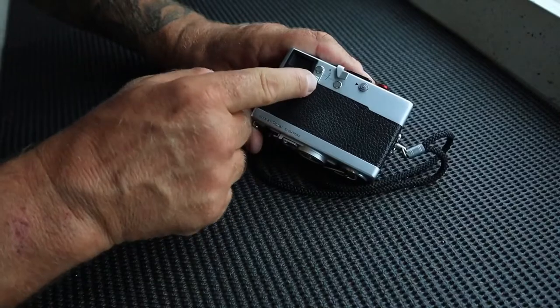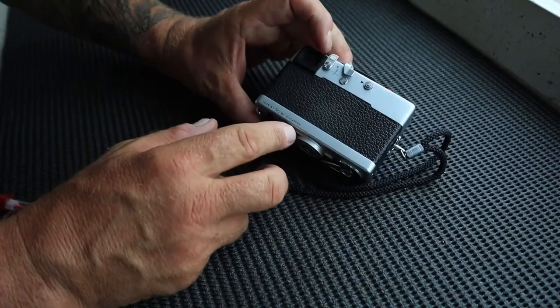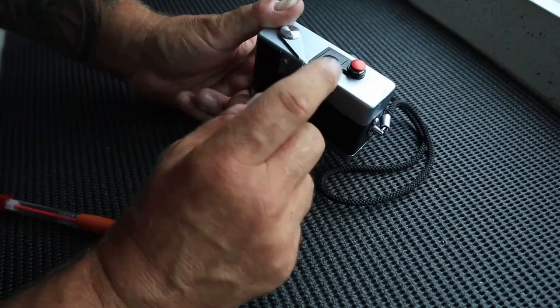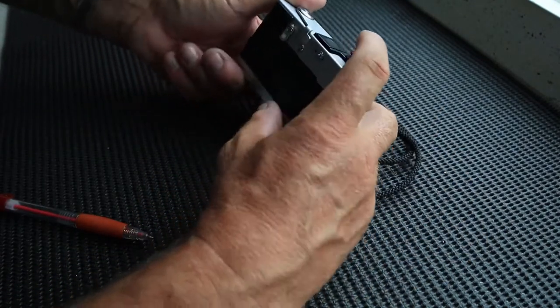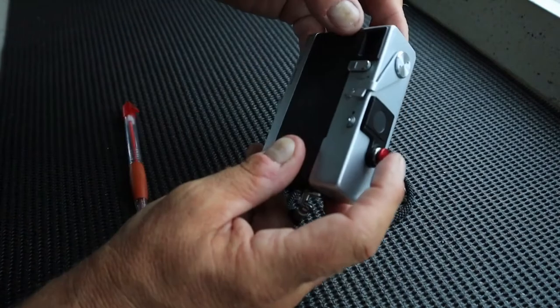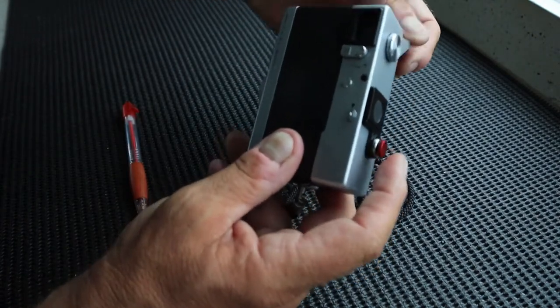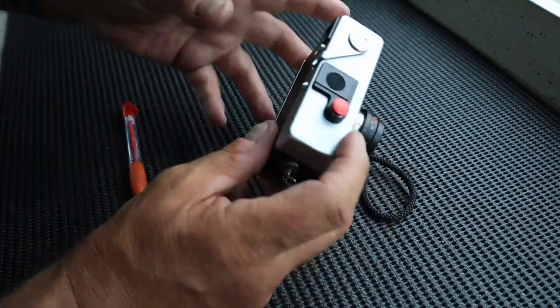This switch here is your film rewind, so when you come to rewind a film, you just lift that to the R setting. Normally, your film advance lever is on the same side as your shutter button. So you press the shutter, wind on, you release the shutter, and then wind on from the opposite side, which is totally different. But in my hand, it seems to work.